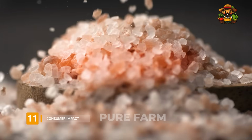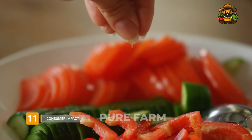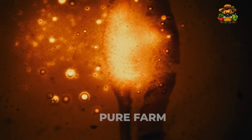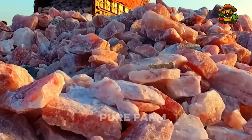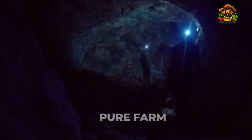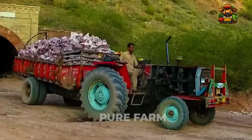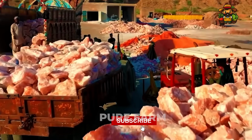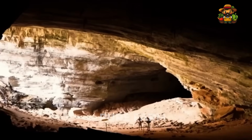Finally, the journey of Himalayan pink salt concludes in your home. Whether you're using it to season your favorite dish, enjoy a relaxing detox bath, or light up a room with a salt lamp, this ancient treasure has made a lasting impact. Its journey from the heart of the Himalayas to your kitchen is a testament to the power of tradition, innovation, and global collaboration. And that wraps up the incredible journey of Himalayan pink salt. From ancient mines to your dinner table, it's a story of dedication, technology, and tradition.